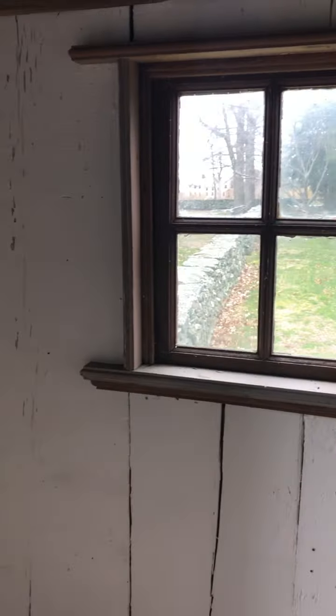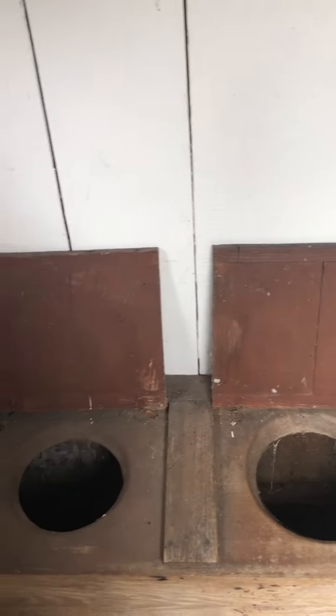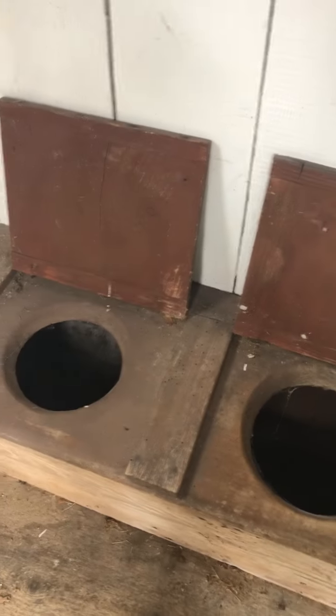People are often very interested in the fact that there are 3 holes. It doesn't mean that you would have company when you were using the privy or the outhouse. It just means that there are different size holes to accommodate different size bottoms. Nobody wanted a little child falling through the big hole.